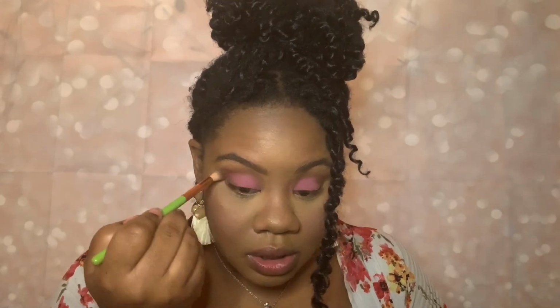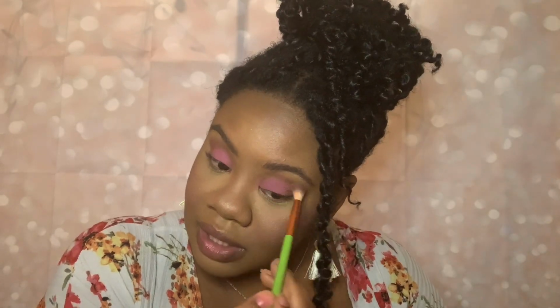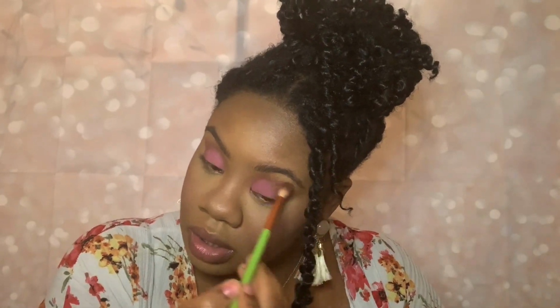Y'all, this is the best palette on the market. I'm sorry, I might do a video where I rate my favorite palettes, because this is the best palette on the market to me. It's just perfect. It's got everything you need.